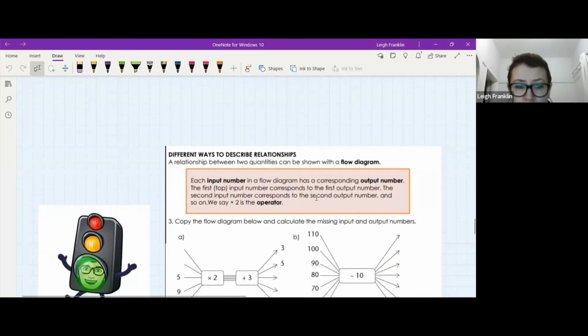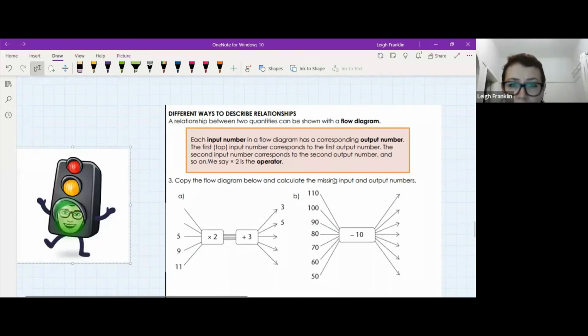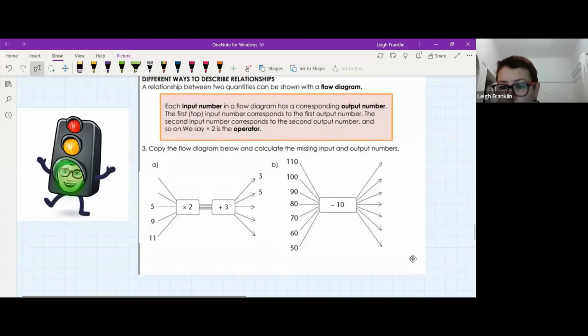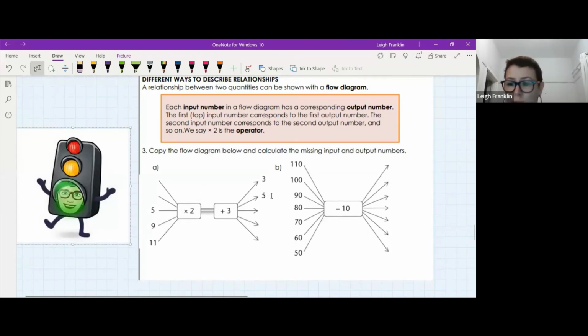Okay, one of the other ways that we can see this is with spider diagrams. So we're all familiar with those. I'm sure you guys have worked with spider diagrams at school, and it's just another way to represent mathematical relationships. The input numbers are the ones that are on the left, and the output numbers are the ones that are on the right. So now what I'm going to do, this is really quite easy. The next ones are a little bit more difficult. I would like you guys to do maybe, hang on a second.